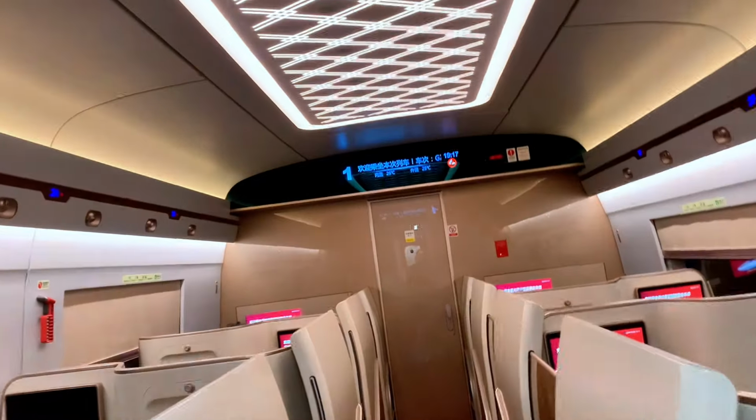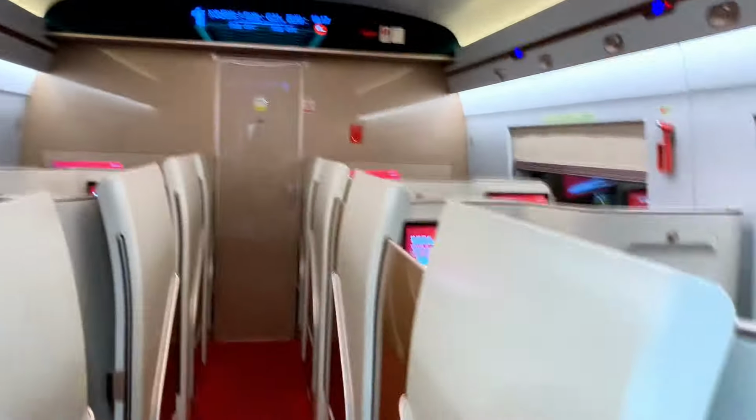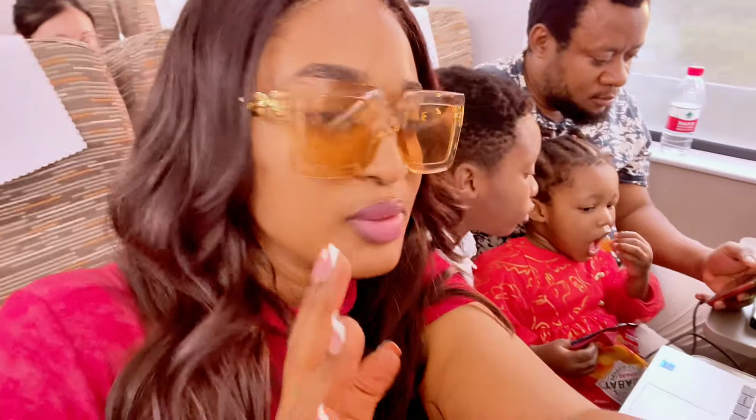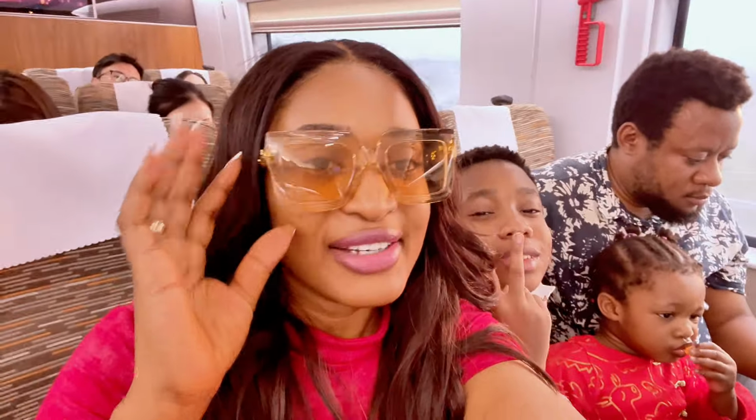Oh my, take a look at the first cabin of a train. Guys, this is a train. Can you imagine that?